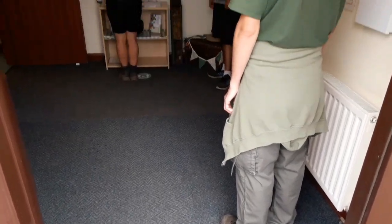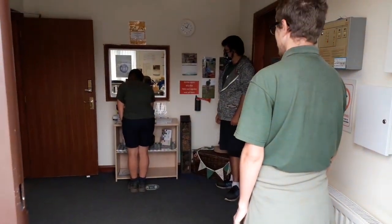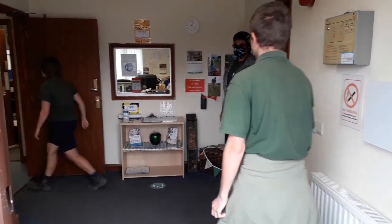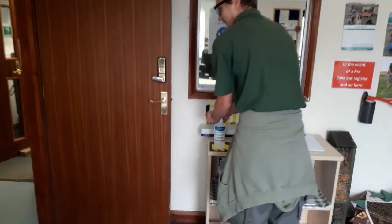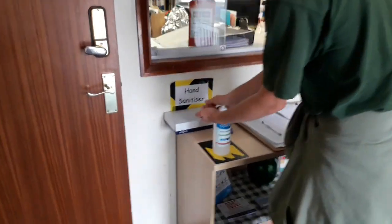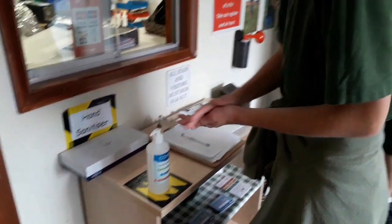When you enter the building, you'll notice 2-metre floor markers and a member of staff to greet you. Hand sanitizer is available near the sign-in sheet. Please make sure you use this before you pick up the pen to sign in.